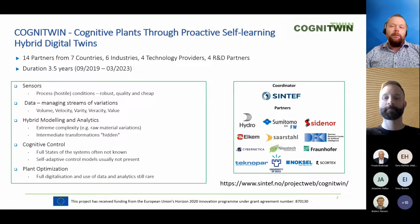So I will just shortly mention that the research presented in this webinar is a part of an EU-funded project called COGNITWIN that Frode already mentioned here. The project has 14 partners in total from 7 different countries, of which 6 are industrial partners, 4 technology providers, and 4 R&D partners. The coordinator of the project is SINTEF.